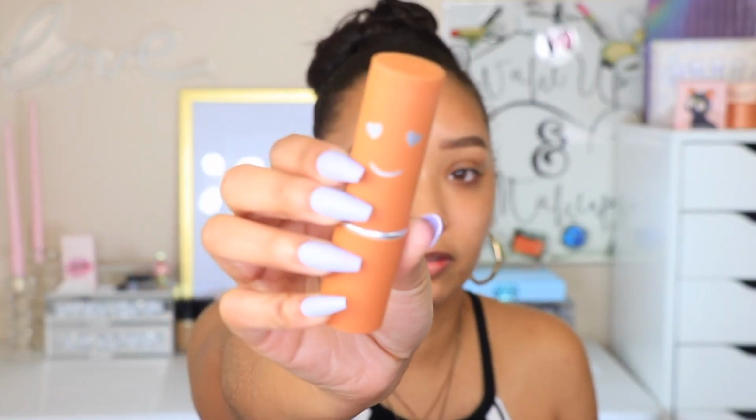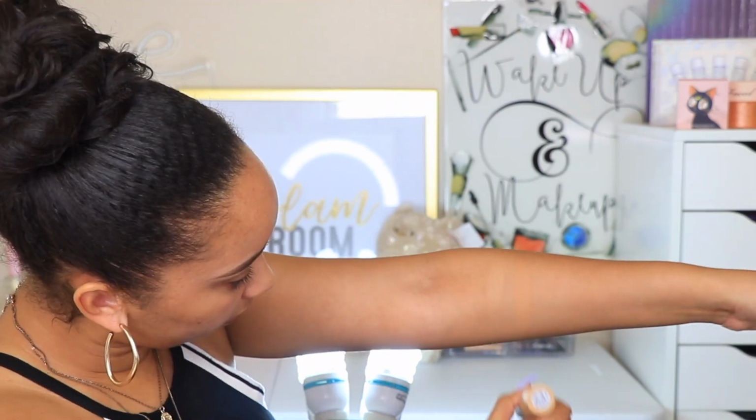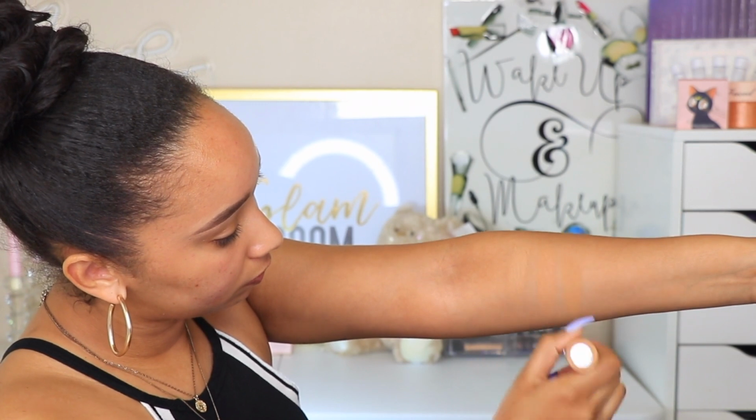So each of them does come with the little happy face that it normally comes with. The cool thing too is each packaging has the shade of the actual shade that it is inside. I'm just gonna do one. Ooh, warm it up is what I'm trying to say. Then we have 7. And then we have 8.